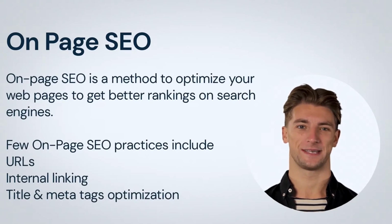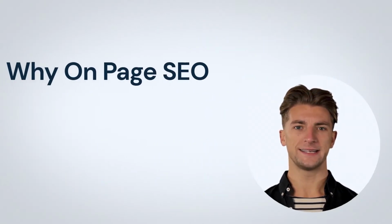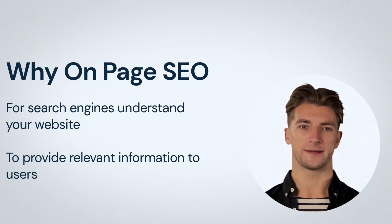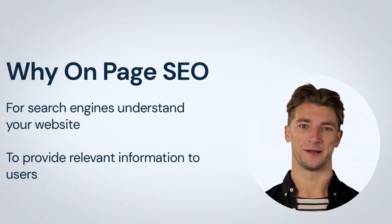engines. Some of the well-known on-page SEO practices include URL, internal linking, title, and meta tags optimization. But why is on-page SEO important? On-page SEO is important because search engines understand your website better and help them if this is relevant to a search query. It is not only about adding keywords to content. It has more to do with it.